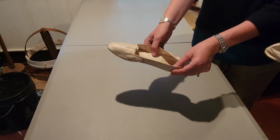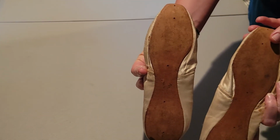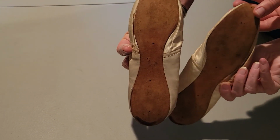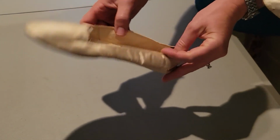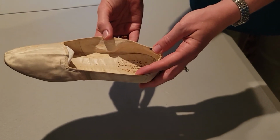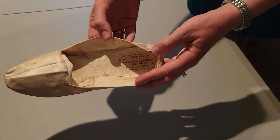One of the very, very best things about them is that they do have a right and a left vamp. If you take a look, they are shaped. You can tell right from left. Last, I should say. They have right and left lasts. In the right one, they have this beautiful label that has been stenciled into them that says L.S. Merino, Lady Shoemaker, Main Street, Roxbury, Massachusetts.